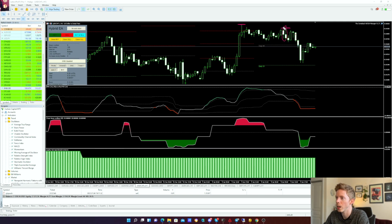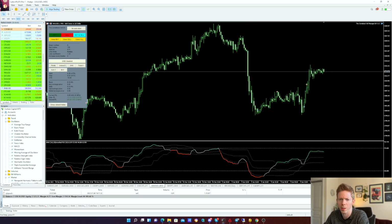But it was still a good rejection and showed that there was not a lot of momentum on the upside at this point, and it fell back down. I ended up coming out with about 15 pips profit on this particular trade. Not my best one out there, but it looked pretty good.